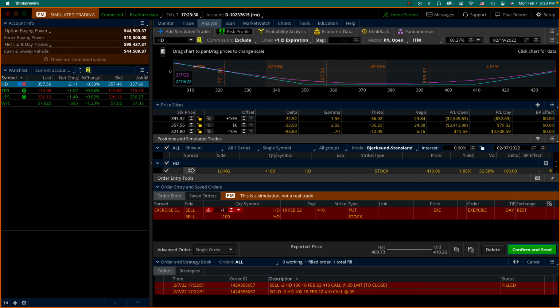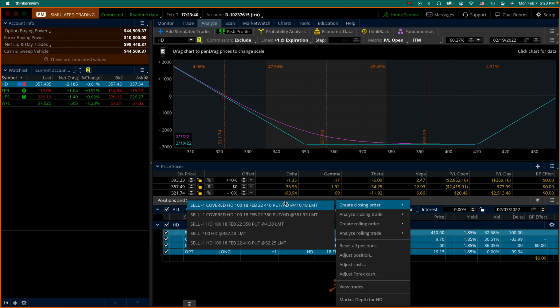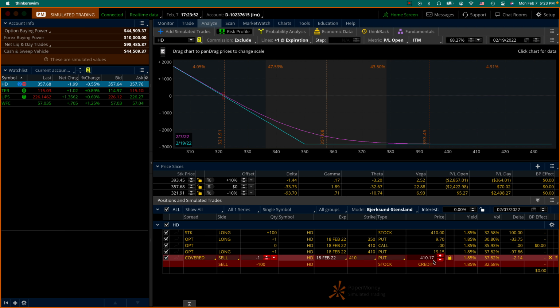What we might want to do is do a covered put. So Grace closing, it says covered put right here. And let's analyze that. What you're getting for doing it this way is 17 cents if it gets filled at that price. See, there is a credit of 410, and the put is 410, and so I'm getting 17 cents on top, and we're going to sell 100 shares, and that's what we have here. So we end up with this 350 put. So let's do that.